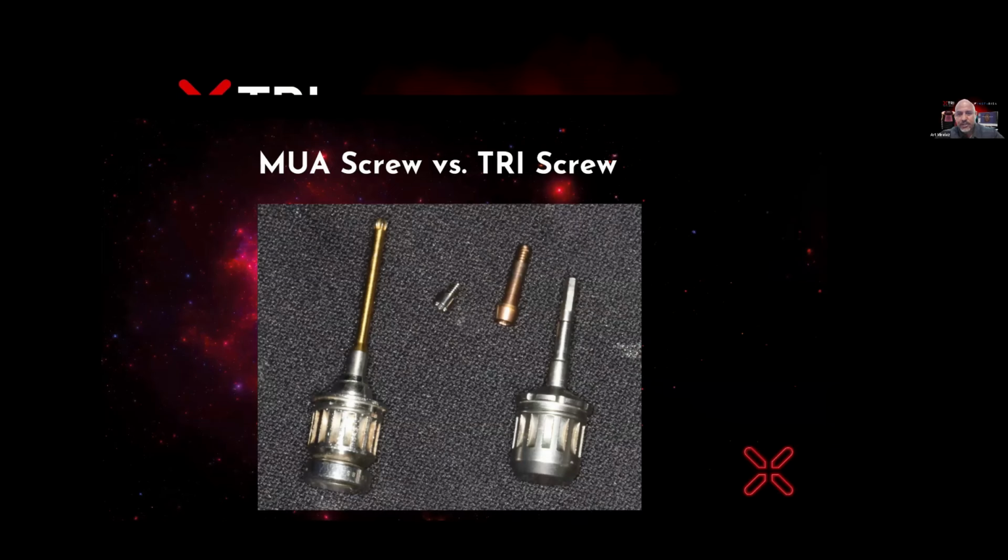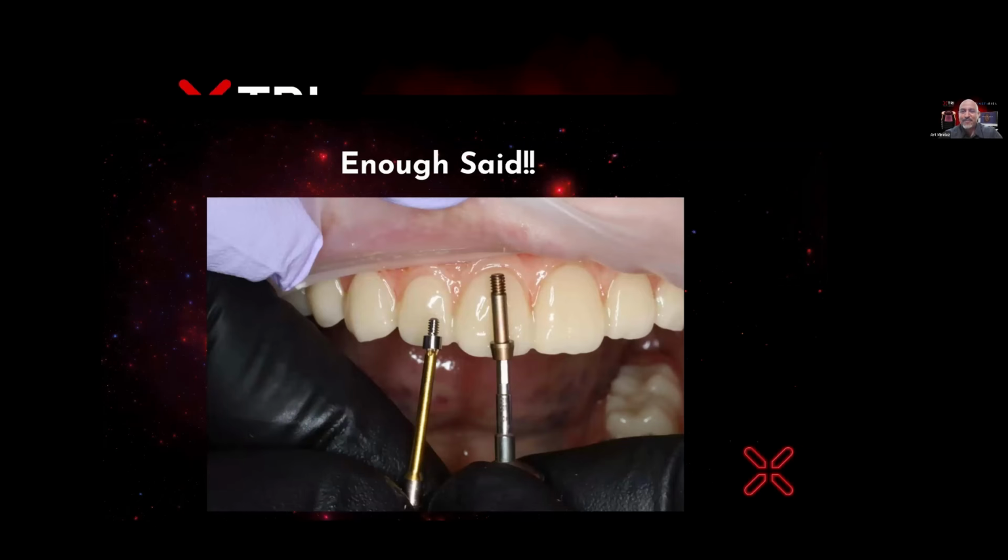And the nice thing is you can torque this screw in at like 35 Newton centimeters, right? And the elongation, the stretching of the screw, is significantly more than what you would get with your multi-unit abutment screw, your 1.4 millimeter screw. Check this out. Enough said. Look at that. Look at the difference. This is huge. This is a huge difference.